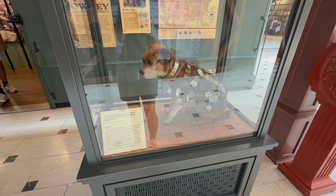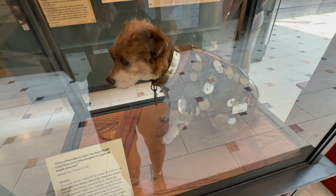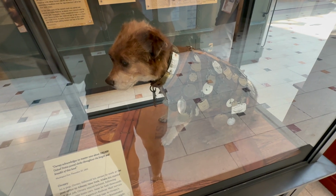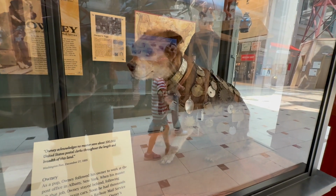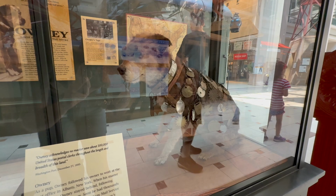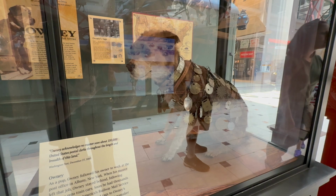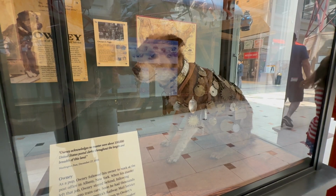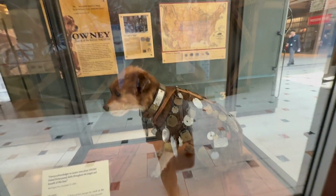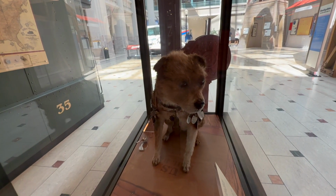Oni followed his owner to work at the post office in Albany, New York. When his master left the job, Oni stayed behind, following mailbags onto train cars. Soon he had... Is he really a stuffed dog? That's actually the real dog. Soon he had thousands of friends along America's railway mail service clerks. So many people added tags to his collar that the Postmaster General had a harness made to help him carry the weight. After Oni died in 1897, his mail clerk friends raised money to preserve... This is a real dog. He's been preserved. I thought it was a stuffed one. I mean, that's the real thing. What a cutie.